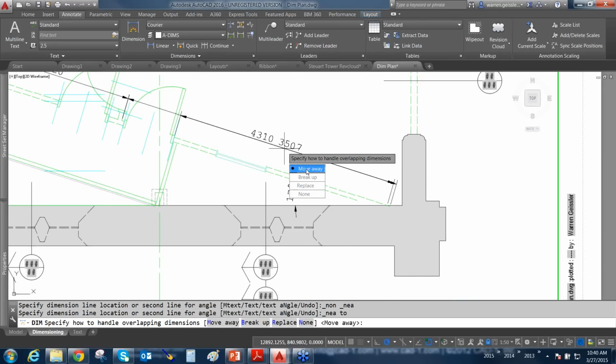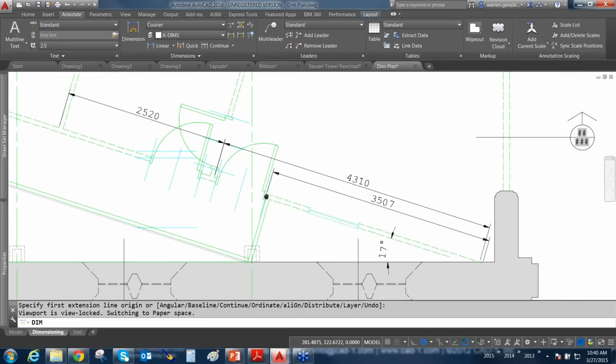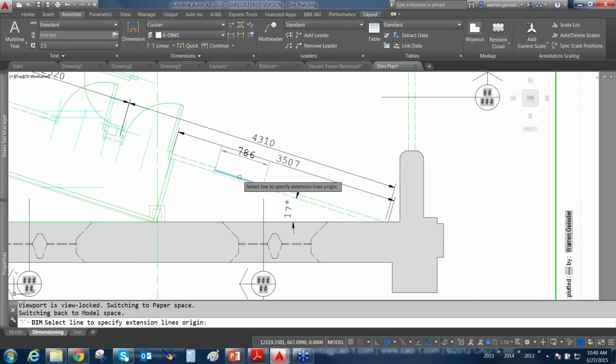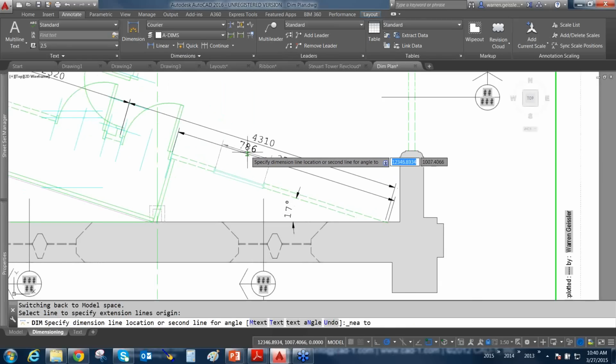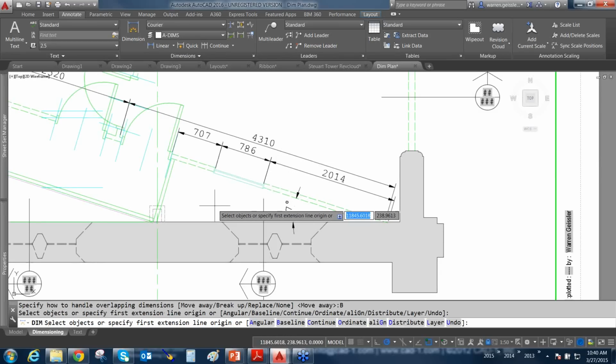So what do I do? I want to move the other dimension away, and look what happens. It not only moved that dimension away, but if it was a continued dimension, it's moving everything else along with it. That is pretty neat. That's pretty darn groovy. Well, what about in a situation where I want to do this, but I actually want that dimension in there, so I'm just going to say I want to break it up, and it breaks up the existing dimension for me, turns it into a continued dimension.